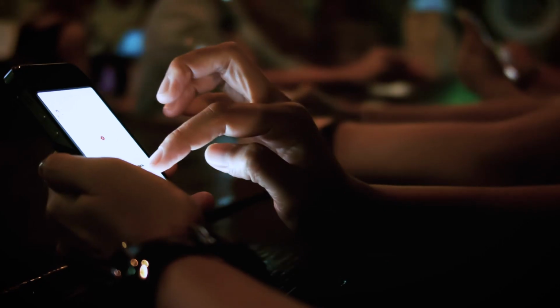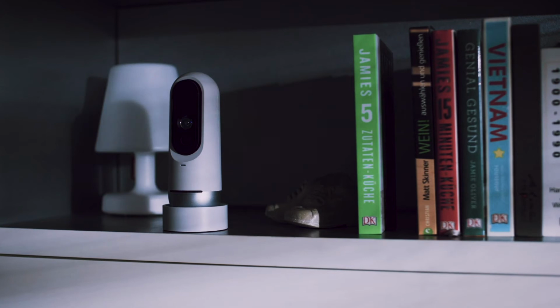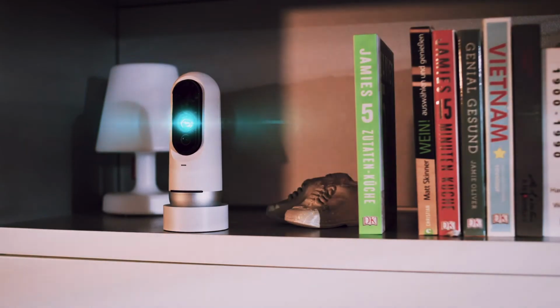You receive another alert, so you check your browser-based smart home camera and immediately notify the police. It's good to have an intrusion detection system you can rely on.